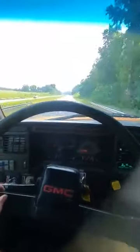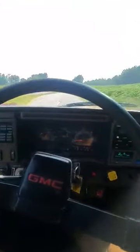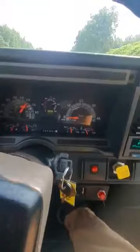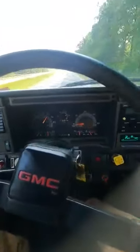I drive with one hand, 60, 65 miles an hour. Operating temperature's holding steady. Oil pressure's good, right at about 50. The only thing that I know about this truck right now is that the RPM gauge does not work, which will be fixed shortly.